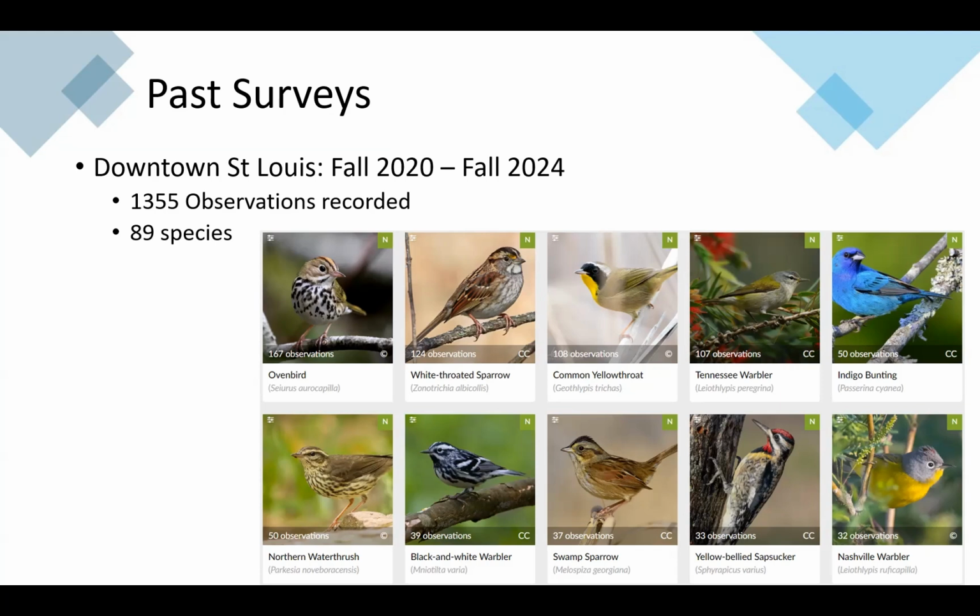Of those observations, though, we've accounted for 89 species of bird, and you can see here the birds that we're encountering most frequently. We've got a fair amount of warblers, some sparrows, and some northern water thrush and a yellow-bellied sapsucker, which is a member of the woodpecker family.